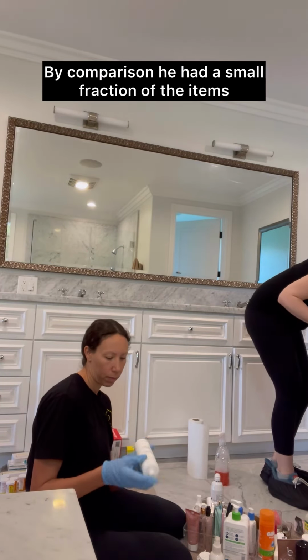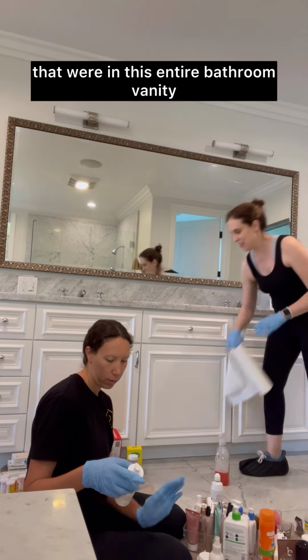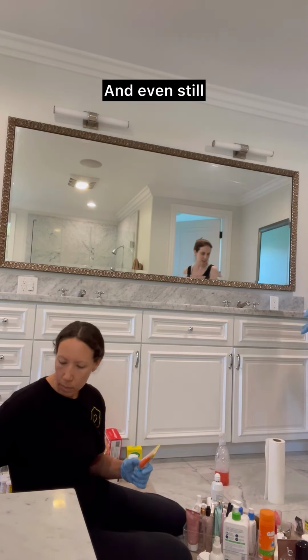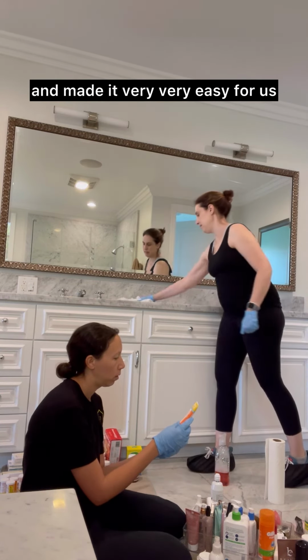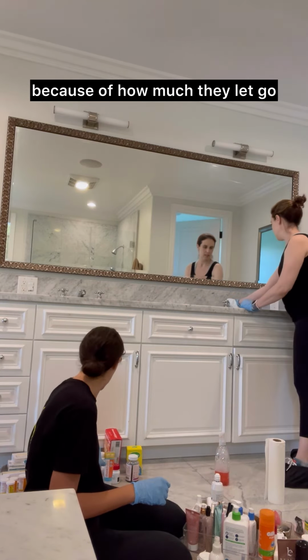By comparison, he had a small fraction of the items that were in this entire bathroom vanity, and so it was pretty quick for us to go through those things with him. And even still, as you're going to see a little bit later in the video, our client was very decisive and made it very, very easy for us because of how much they let go, but you'll see that much later on.